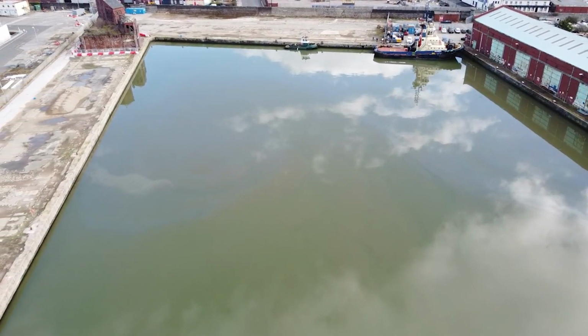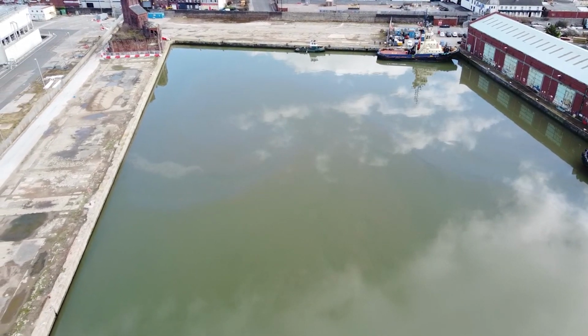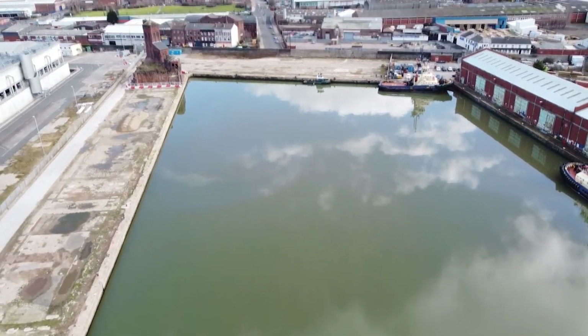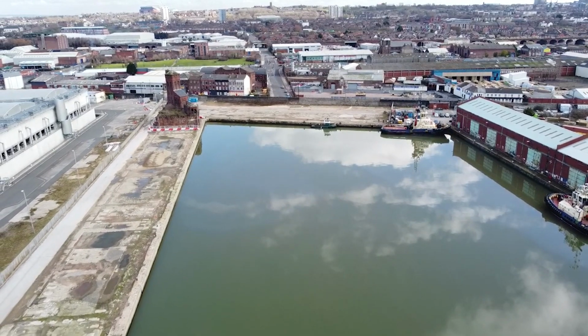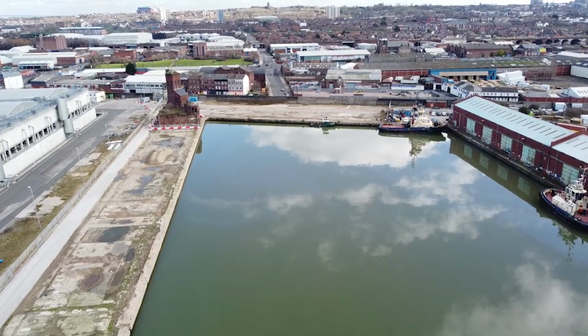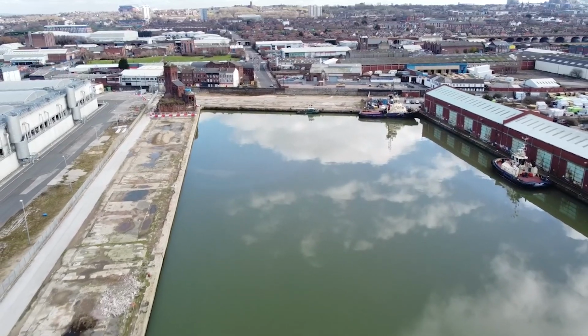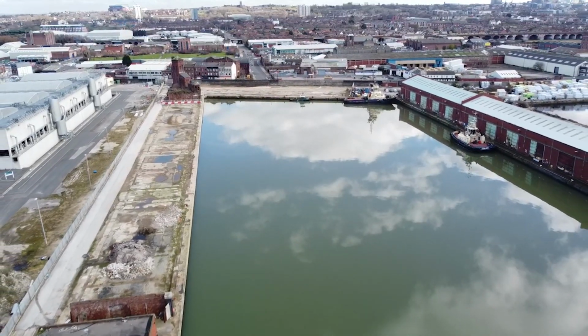Looking at this site right now, what was going for it? It was pretty much being used by Svitzer at the time as a holding place for the tugboats. Those tugboats were getting used to bring in the ships and everything that come into the Mersey. And the site itself was in a very, very sorry state.